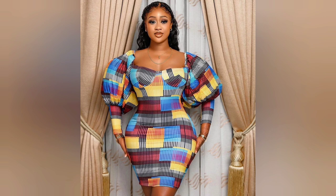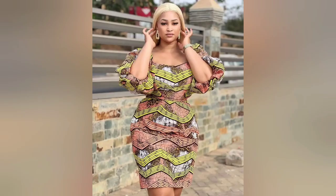Guys, look at this beautiful baby. This is a short Ankara gangster. It's so lovely. The sleeve is beautiful.